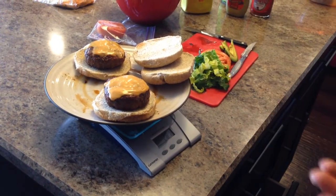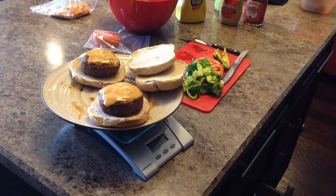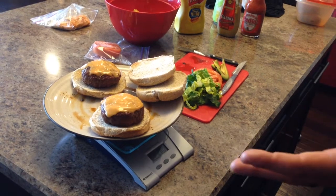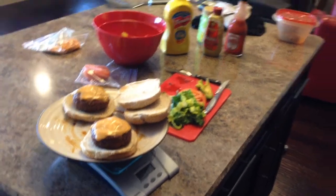I'm going to subtract the 21 grams from the weight of the cheese slice from that. So I end up with 259 grams, if my math is correct. 259 grams of extra lean ground beef that I'm going to record in MyFitnessPal for this meal. So I would zero it out again.